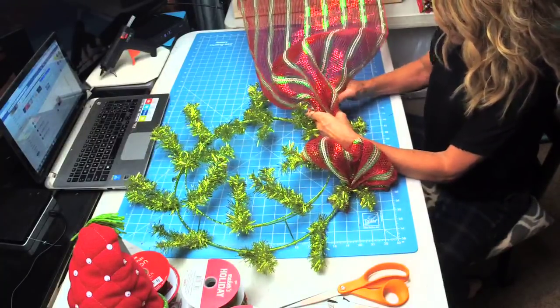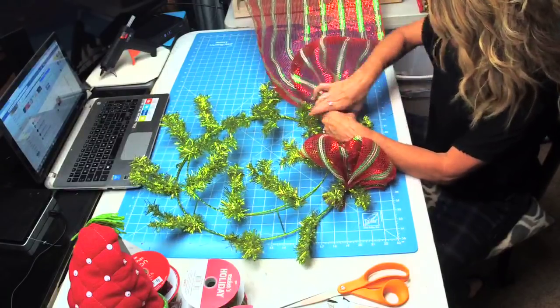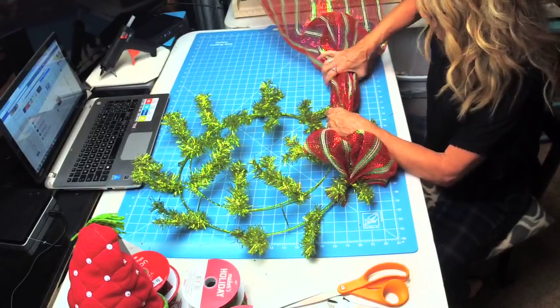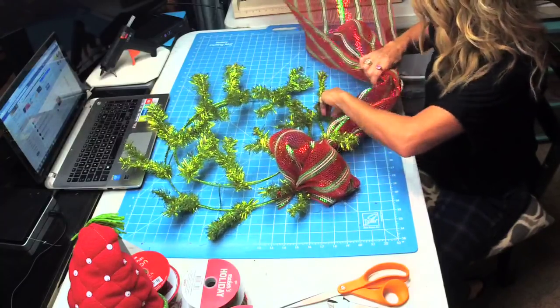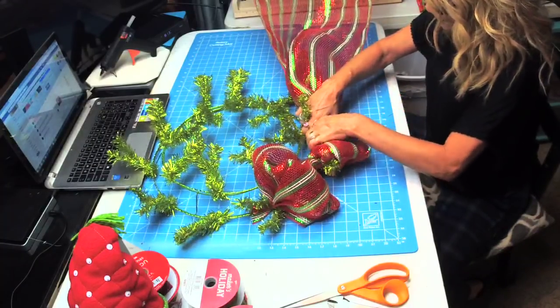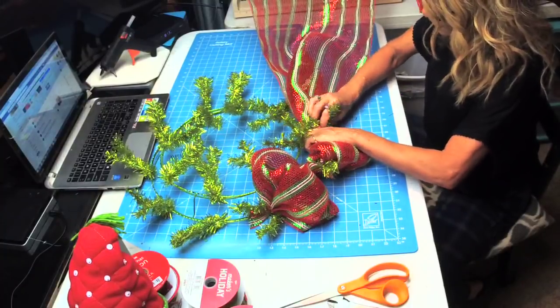Now you don't have to do 12. I just like my poofs a little bigger. You could actually use 10-inch poofs. I always measure them out. I don't know why. I know how big they are. I just always do. You don't have to. You can eyeball it.